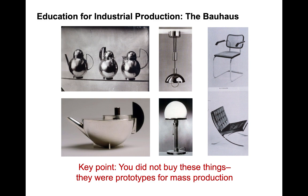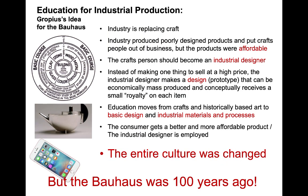Now I'll pause a moment on this slide. I remember when this was brought home to me in school, what the Bauhaus was. So Walter Gropius observed that industry is replacing craft. Industry produced poorly designed products and put craftspeople out of business, but what they made was affordable. So Gropius said the craftsperson should become basically an industrial designer. I'm saying that for all of design, because we architects design for something that's going to be produced industrially. Instead of making one thing to sell at a high price, the industrial designer makes a design or prototype that can be economically mass-produced and conceptually gets a small royalty on each one.